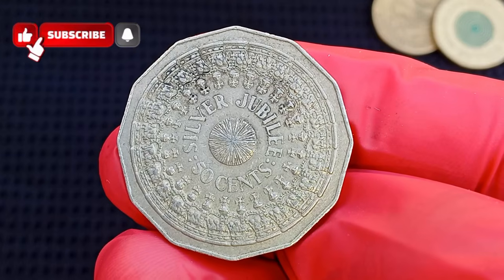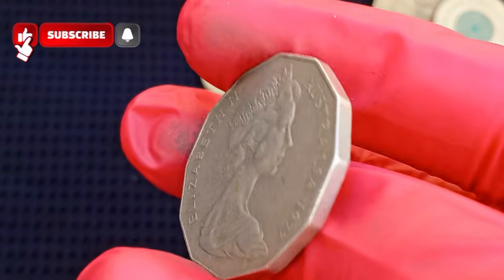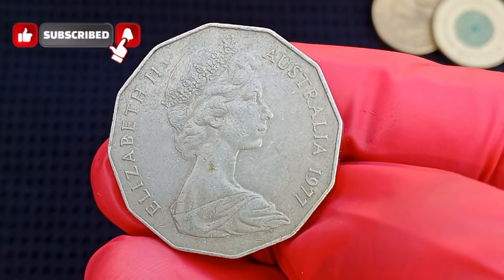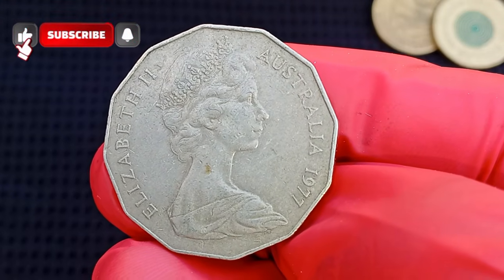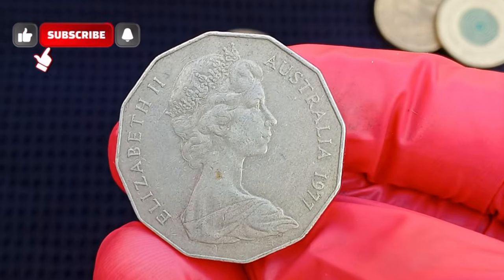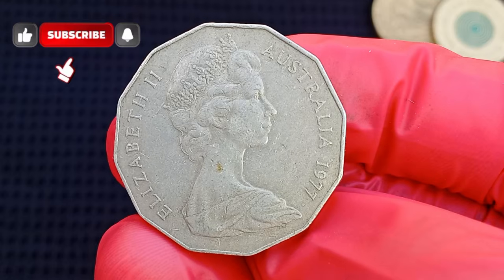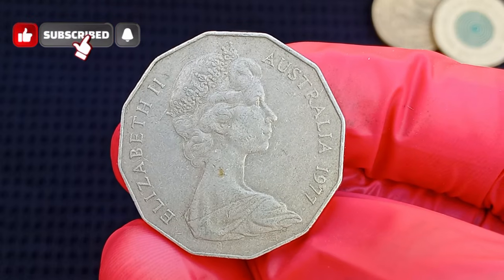This remarkable 1977 Silver Jubilee 50-cent coin proves one unforgettable lesson. Hidden treasure doesn't always glitter. Sometimes it arrives worn by time, carrying decades of Australian history inside an ordinary-looking piece of change.